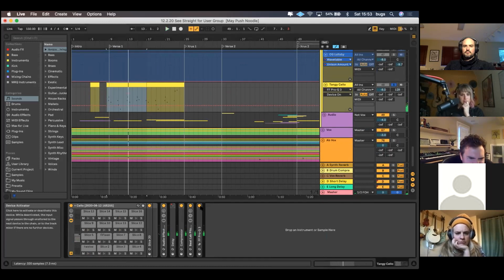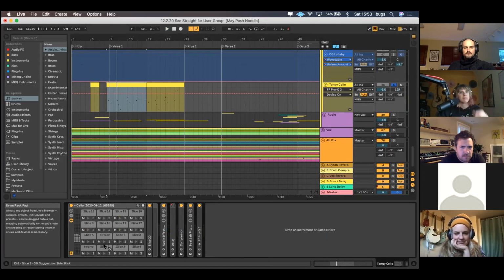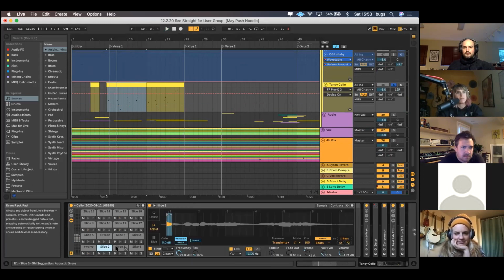And, oh, that actually had some of its... There you go. That has more reverb on it now. But how this came to be is, if you can't tell already, this was audio, and then I sliced it to a drum rack. And if I look through these little slices here, you'll see that they're all just different slices of the same sample.